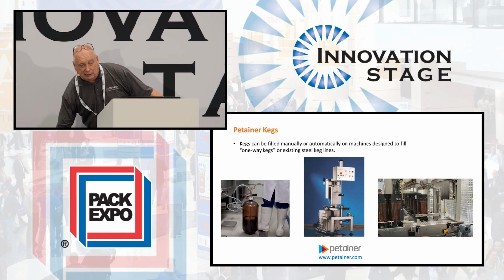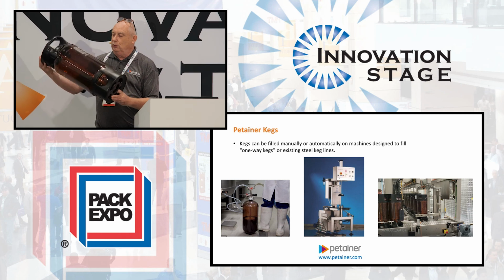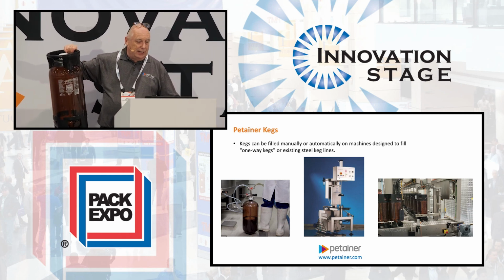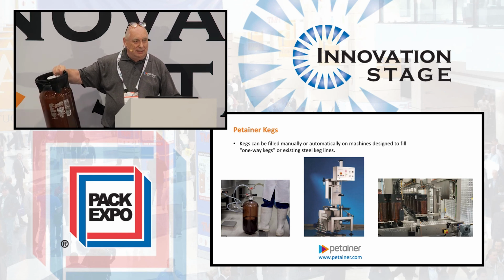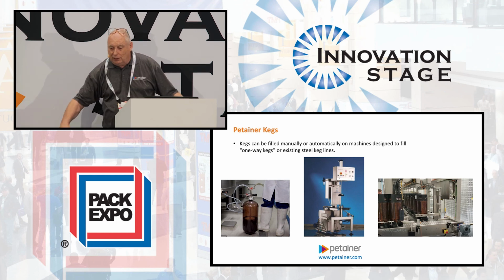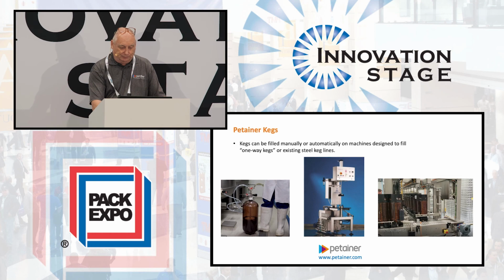Now, this particular keg is being used by a company called Nourish. They do pressed juices. They fill the keg manually through the manual filling system that you see on the right-hand side there. And then they put it through the hyperbaric machines, and then they get the shelf life that they need out of their pressed juices.